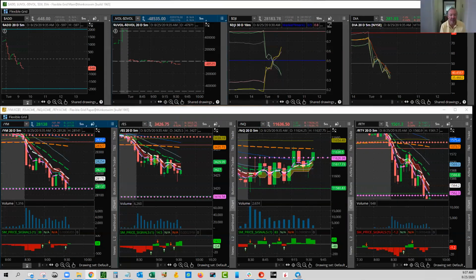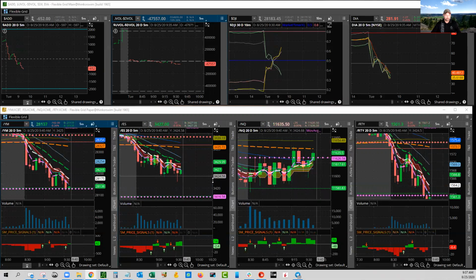Middle of the road on the internals. Kind of climbing a little bit. We haven't gotten to that 70% level, but kind of right there in the middle. Yeah, the YM's found some support here temporarily. There's also a few areas.